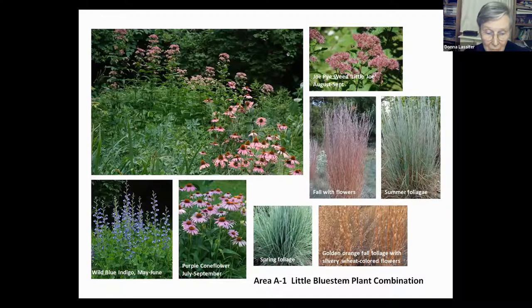So this is area A1, which is a little blue stem plant combination. This is the design phase, so these are not actual Prime photos yet. And I'm going to show each of the 10 plant combinations. The way I designed it, and I don't know if anybody else would ever want to do this, but I think it's a really good way.